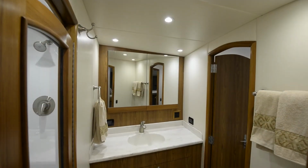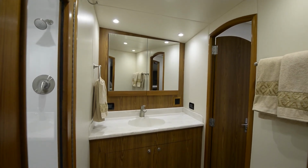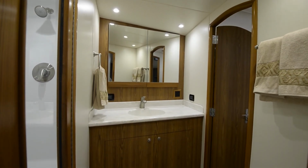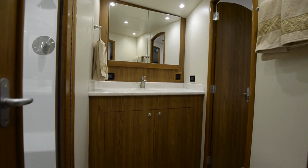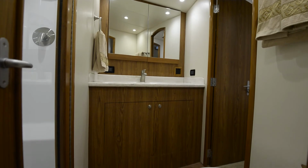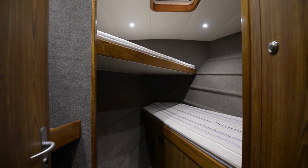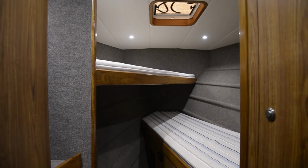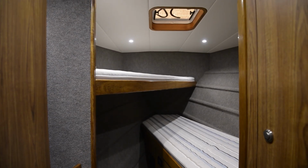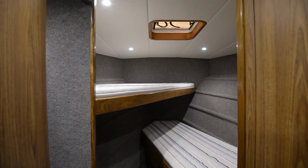In the master head, we have Corian countertop, mirrored vanity, Amtico flooring, freshwater head system, Raritan, and a large shower with teak door access. The forward stateroom boasts two large bunks, one upper double-sized bunk, a single below, shelving to the port side, Bomar hatch, LED lighting, and Bose surround sound.